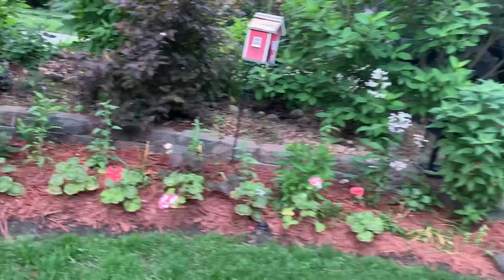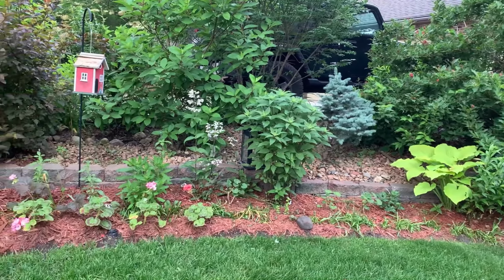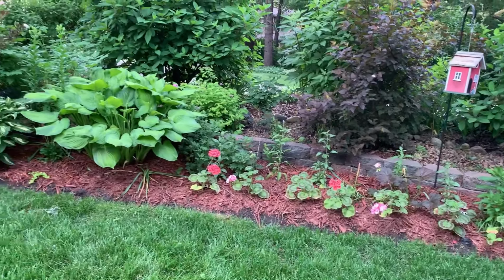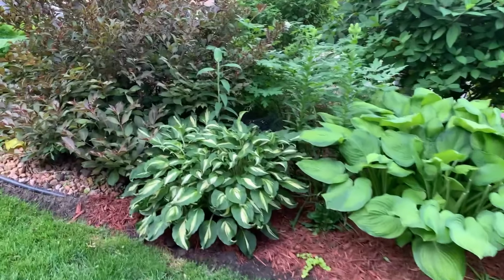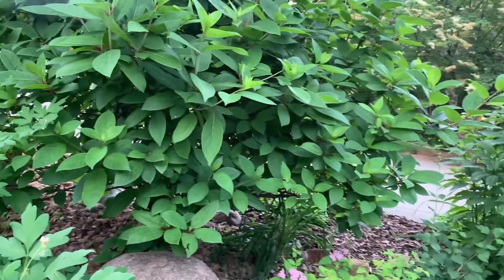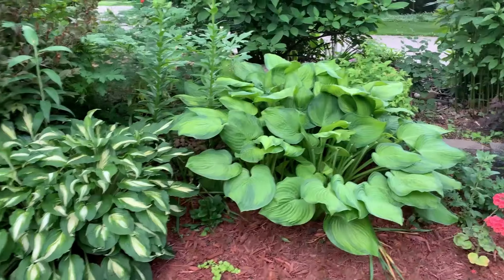Okay, sorry guys. Let's show you from here. Oh, and I did edge this part too. So like here, oh, let me cover my lilies. Okay. That is the guacamole hosta.